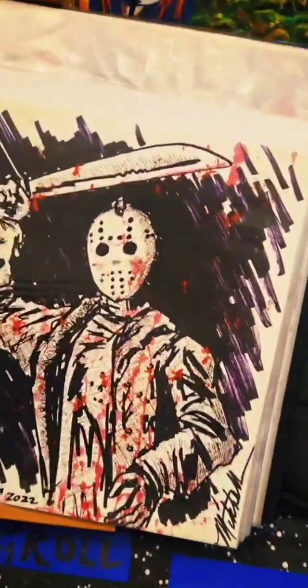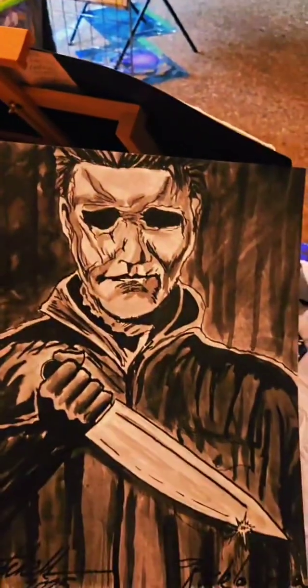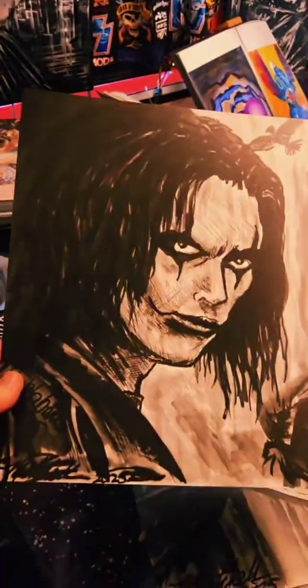But this year, they were once again at Rocklahoma, and I did a commission for both of them and their dad. And the commission that I did for them was a couple of characters. Where are those characters? Those characters are right here somewhere. Give me a minute. Bear with me. Oh, yep, that's one of the commissions I did for one of the sisters. A little Michael Myers, and then the other sister got Brandon Lee the Crow.